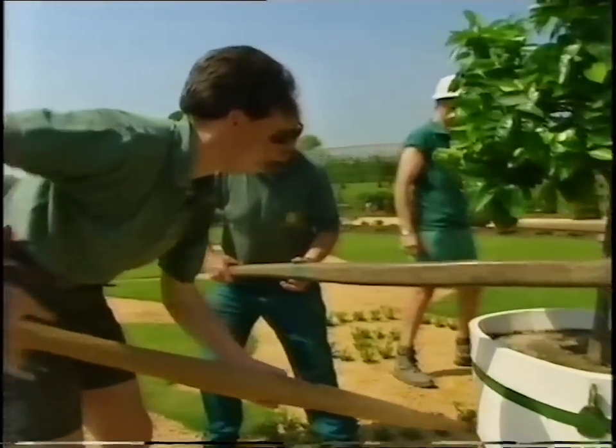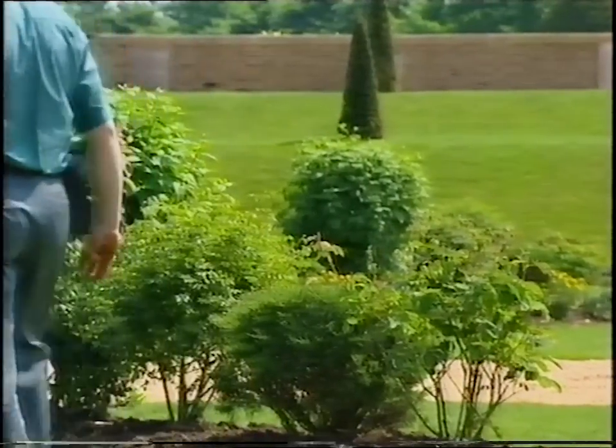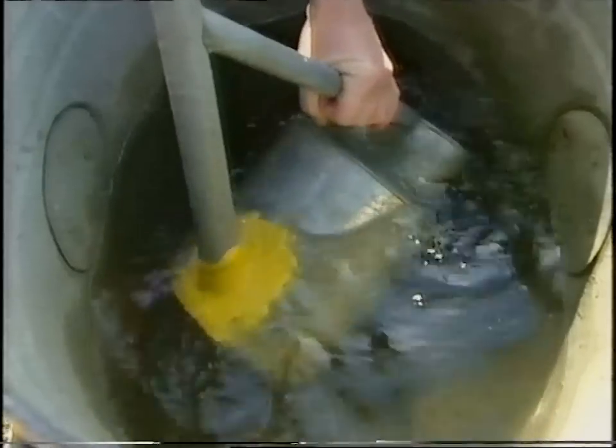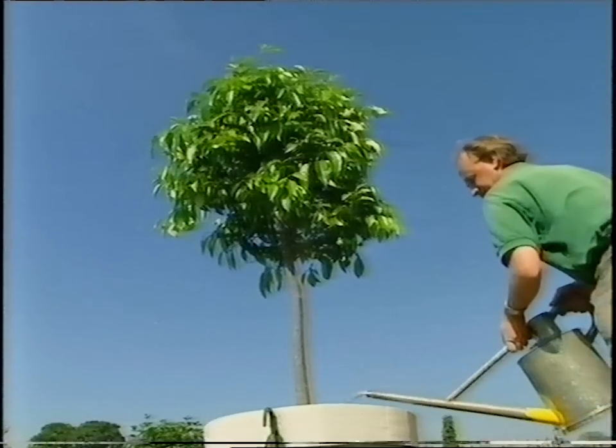Their winter home in the palace greenhouses is a cool and airy one. Despite their exotic origins, orange trees don't like to get hot and humid. Tony and his team know that the trees thrive best when they're allowed to dry out between waterings. But now it's time for a good drink.